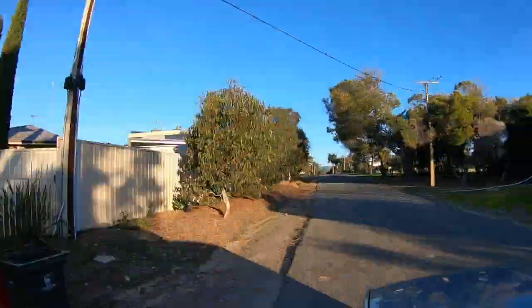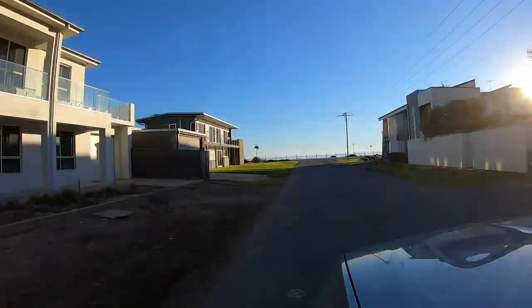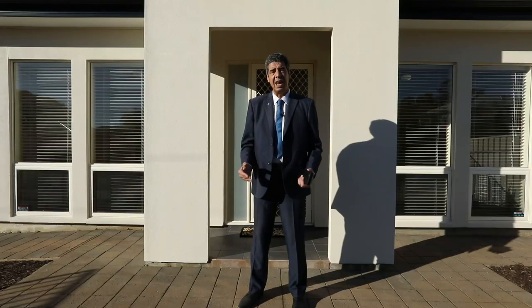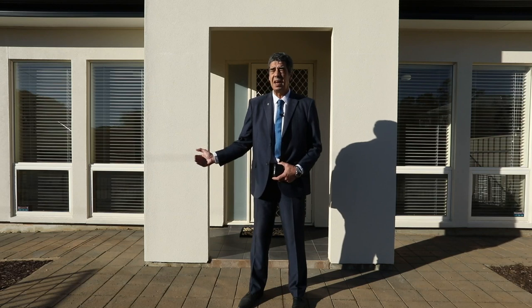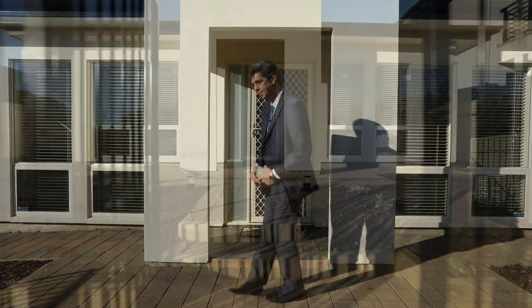Now the property sits just one street back from the water, making daily strolls on the beach an everyday pleasure. Low care, low maintenance with room for the caravan, the home is designed with a lock it and leave it theme. So grey nomads, eyes up. But folks, why don't we let the home do the talking? Come on, let's go and have a look.